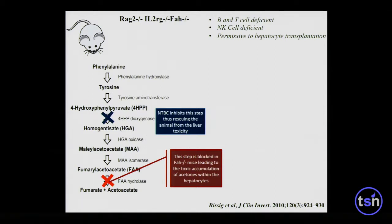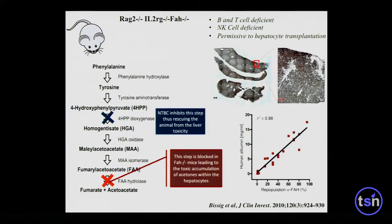So here we were lucky because many years ago, Marcus Grompe had a mouse where they knocked out a particular gene, fumarylacetoacetate hydrolase. As a result, these livers are black and they die, so the mouse doesn't survive. But if you give them a drug called NTBC, that prevents the further downstream things from happening and the animals survive. So we did a very simple experiment, in this case Dimi Bissek in our lab, and he showed the following: if you take human cadaver hepatocytes, put them in these mice and start reducing the dose of the drug, he actually reconstituted over 95% of the mouse as a human liver, to the point that he could infect them with hepatitis B and hepatitis C viruses, which are strictly human tropic.